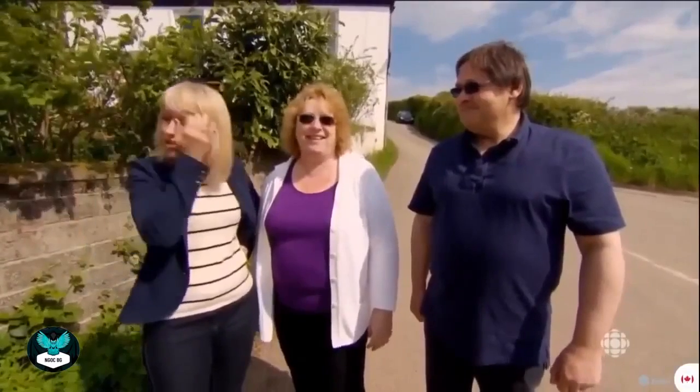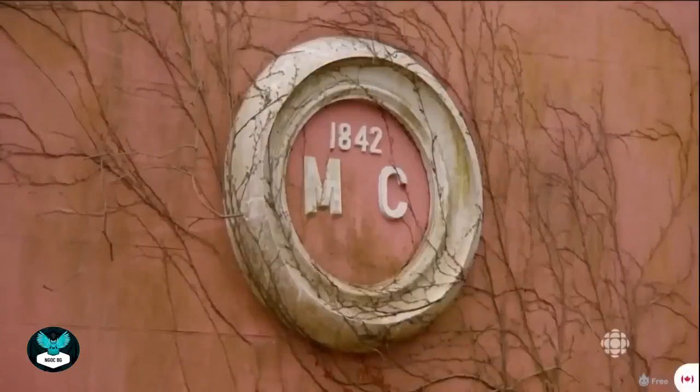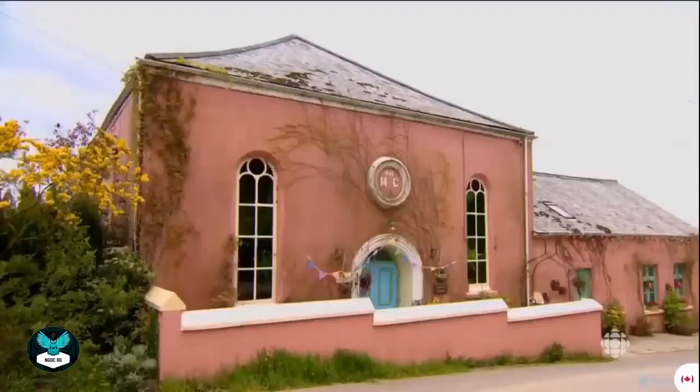Definitely. We like quirky. Do you? Oh, we love quirky. If you love quirky, you are going to love this property. It's like stepping into another world, really. Is it? It so is. It was a Methodist church originally when it was built around 1842, converted in the 1990s into a home.